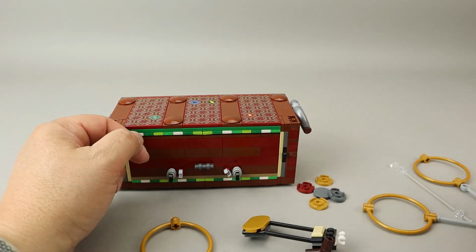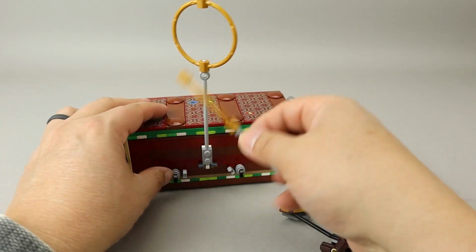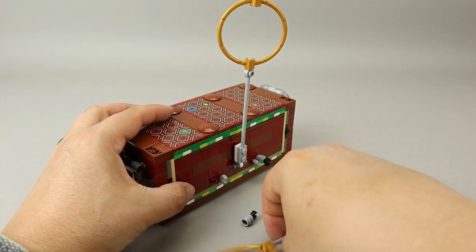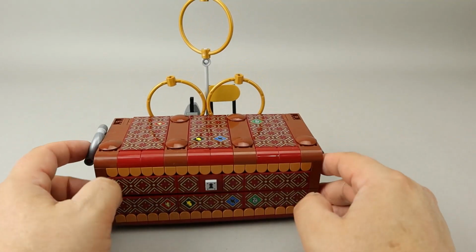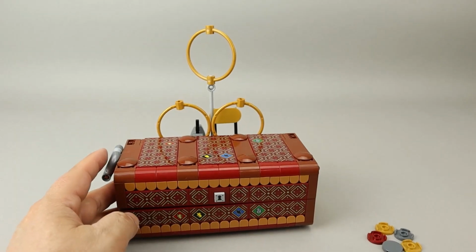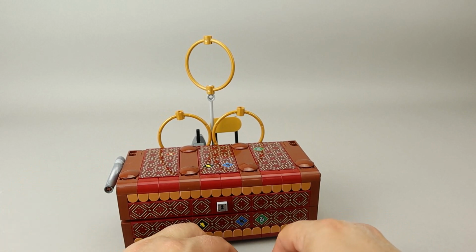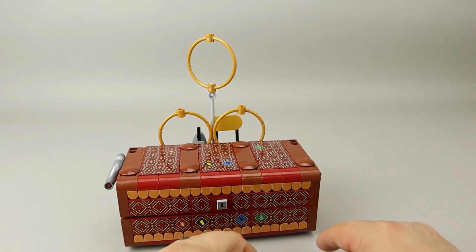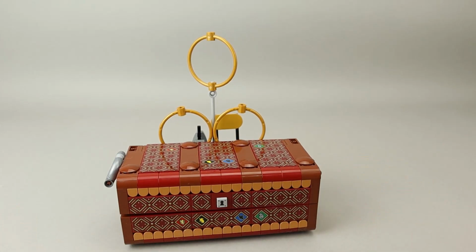So as you can see, the Quidditch goals here can just be clipped onto the back. So there we have the entire box kind of stored together. These little tile pieces can also be thrown in there as well, so it becomes one compact little case.